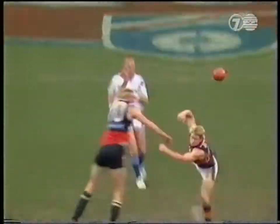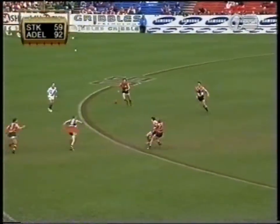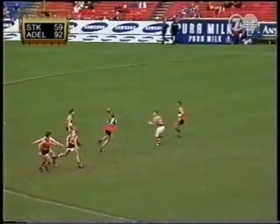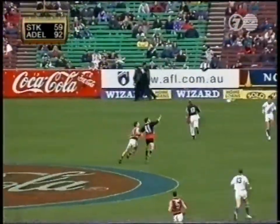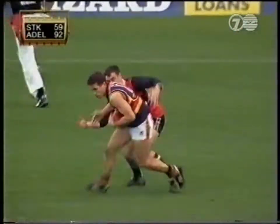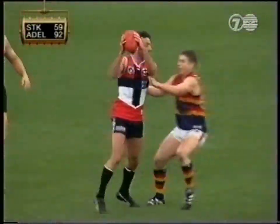Ormond Allen against Everett. He gets up pretty high too, number 21, and Adelaide win it. Burton out of the middle. Hudson gets back for the Saints. Peckett kicks out wide just past the Seagulls. Campbell. Oh, good contest, James. Play on. James kick back to half forward. Peckett.